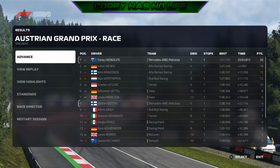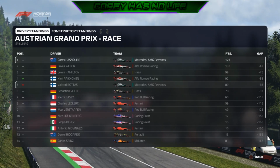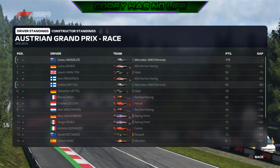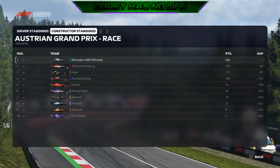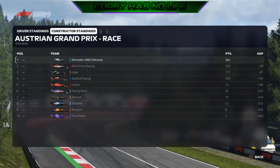Now we're going to go and have a look at the standings. And we are extending our lead in the Drivers' Championship, but we've got to go over and have a look at the Constructors a little bit here. Because with both the Alfa Romeos doing fairly well, it looks like they might start closing the gap a little bit, especially if Valtteri doesn't start performing more. But for now, we're looking pretty alright.